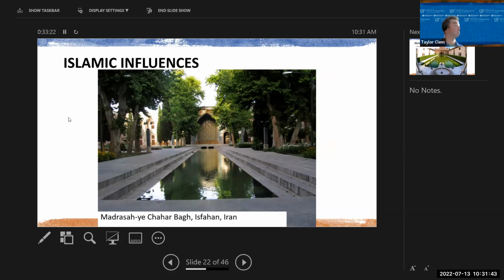Madrash-i Shaharbagh. This is a paradise garden that's in Iran. And water. Water is important. Did we have AC and air conditioning at this time? No. Was it hot? Yeah. So we have a lot of trees that help provide shade.